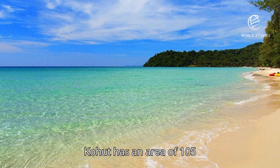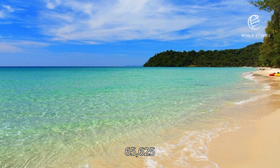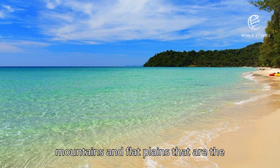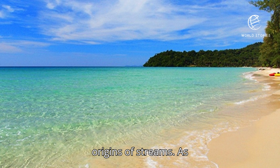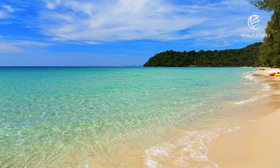Koh Kood has an area of 105 square kilometers, or approximately 65,625 rai. The island is 25 kilometers long and 12 kilometers wide. The island is still completely natural, with mountains and flat plains that are the origins of streams. As a result, Koh Kood has a famous waterfall, Koh Chang Waterfall, which has water flowing all year round.